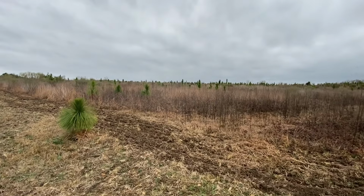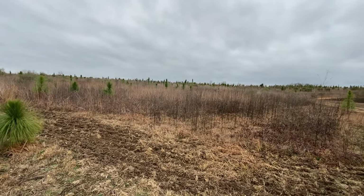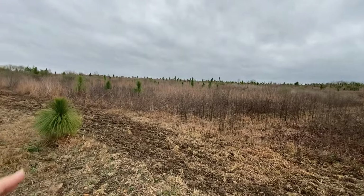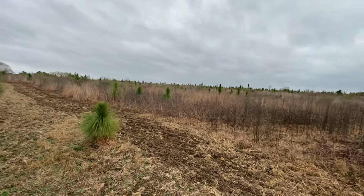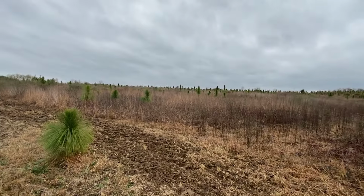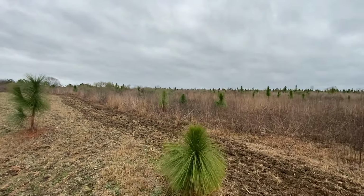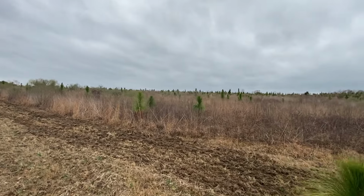What we're trying to do is to get native grasses that could be easily mowed down, because you can see that there are some weeds and bushes that should not be here in the middle of the pine trees. Because in the future, in 5 years or 4 years, maybe, we will be in the pine straw business, which will bring income to the farm so that it will help to feed the animals.